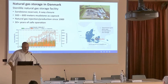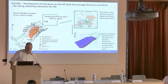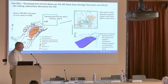Above, we have 300 to 600 meters of cap rock consisting of mudstone and shale. The natural gas storage facility has been in production since 1989, and it has run without any leakage. Now, in order to develop a CCS demonstration in an aquifer, we were allowed to use the northeastern flank of the structure. This is a top view of the trap used for the natural gas storage. In red colors, we have the gas accumulation. To the northeast, we have a flank that has not yet seen any natural gas, and we thought that could be used to demonstrate what would happen if you inject CO2 into a saline aquifer.